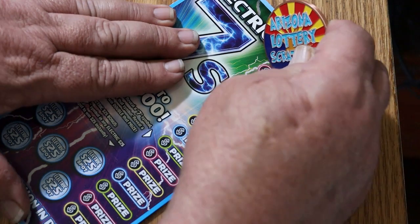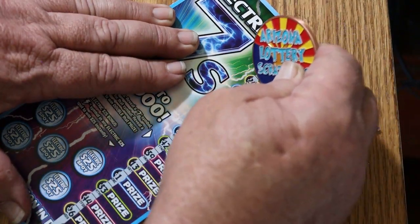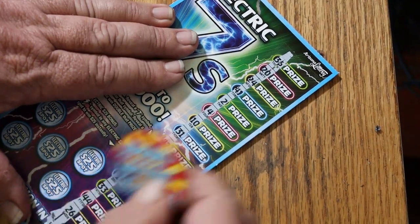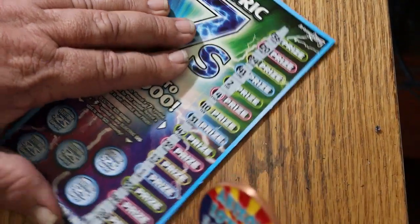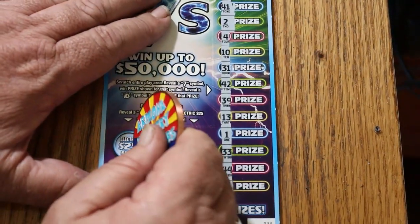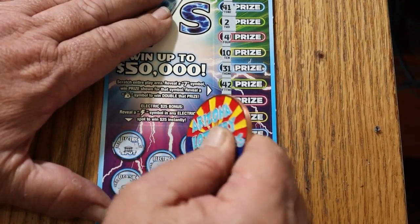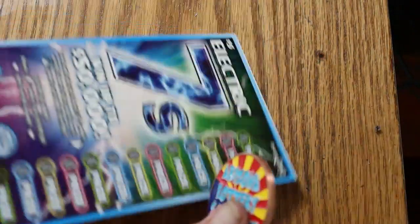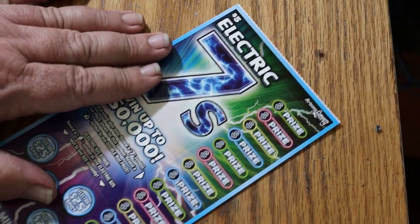Okay. And we've got no back-to-back, at least on this part of the ticket. Nothing, nothing, nothing, nothing, and nothing. Ticket 33. Okay.